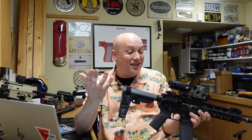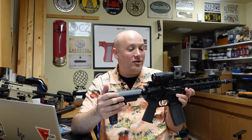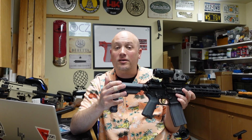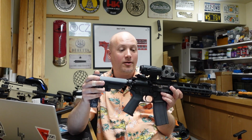And it's just, as I said, in the way. Flipping that to the side, you've got a large mass that you have to handle. So that might not be the best for home defense in all scenarios, but I think as a range gun, this is an awesome setup.